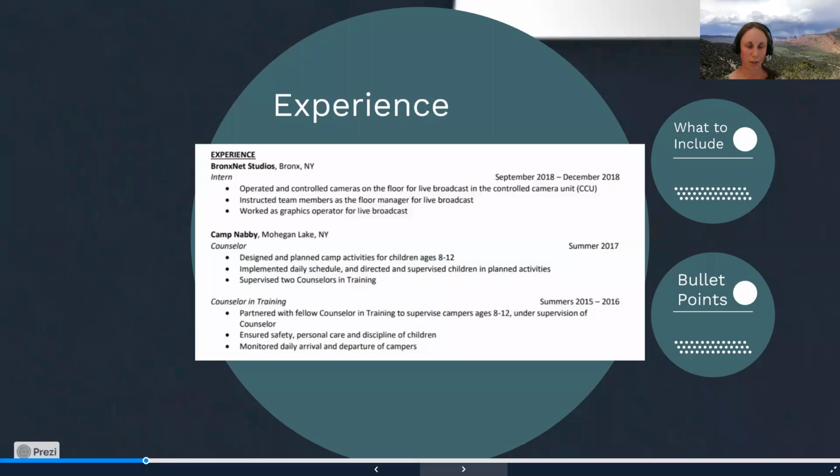You're going to want to follow the same formatting as you saw in education, where the company name is bolded, and then just the city and state follow, not bolded. Underneath that is your job title in italics. So for this person, they were an intern, they just put that in italics underneath. And on the other side, on the right, is the date range in which they were involved in that activity.